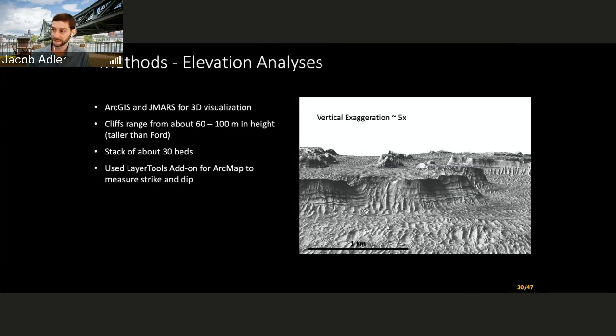And these beds stack up to form a height of the delta between 60 and 100 meters in some cases, which, if you put that in perspective with the Georgia Tech Ford building, for example, that would be taller than the Ford building. And I used tools, again, to measure the strike and dip of these beds to look for that transition.